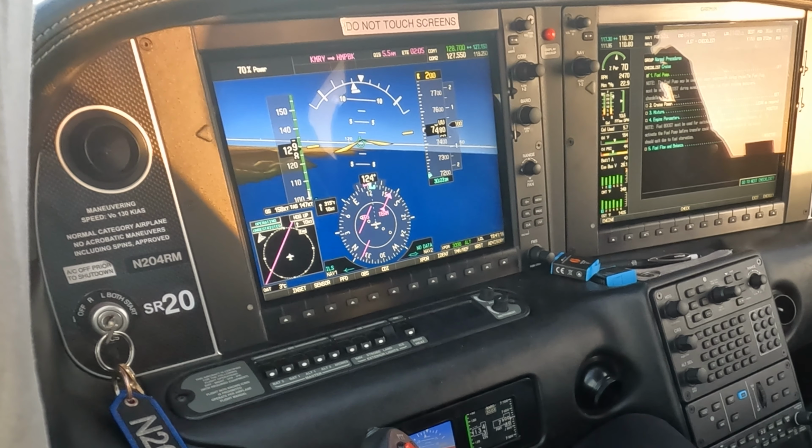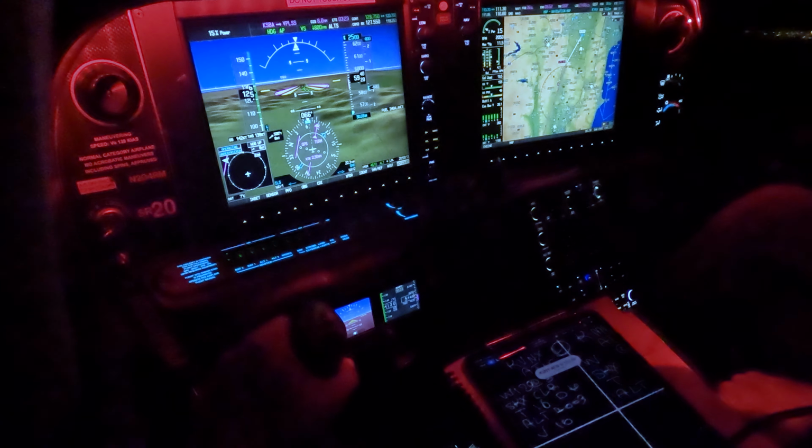Busy skies today, huh? Going over Point Mugu on 123.75. Can actually do a slight left turn. Turn right heading 290, Sierra Papa. Okay, so right now we are at 5,900 and descending.